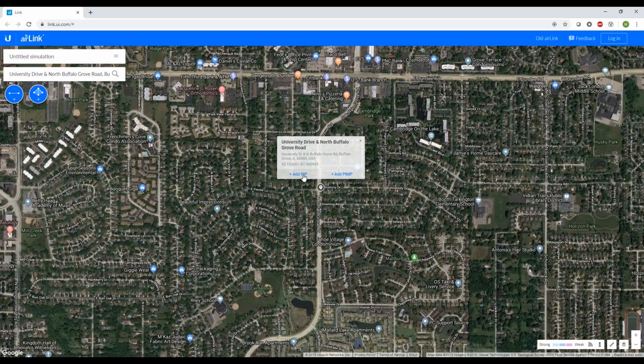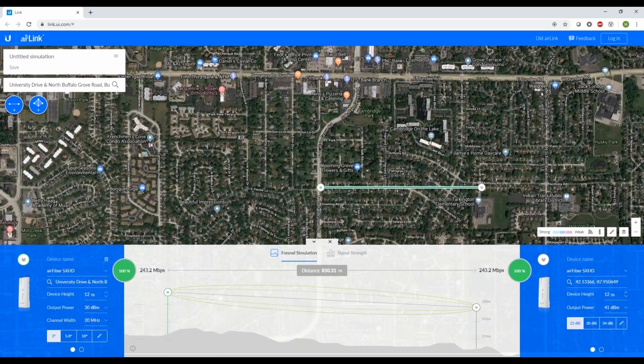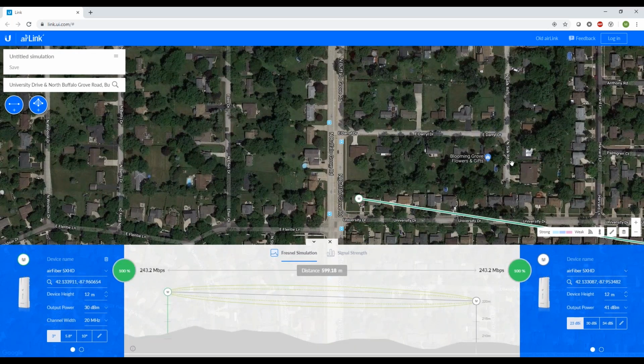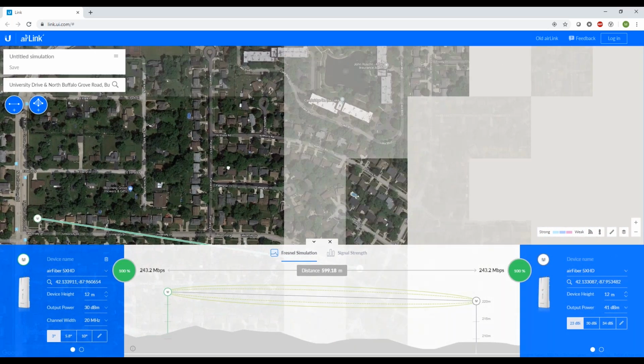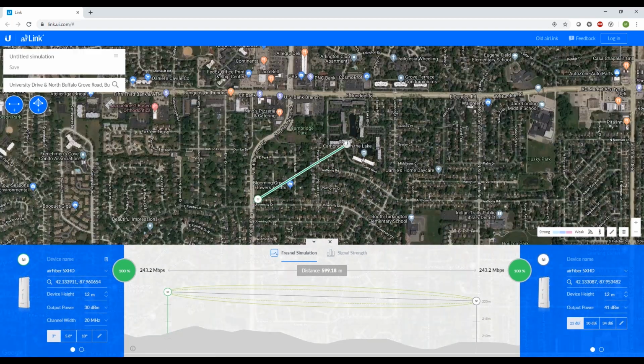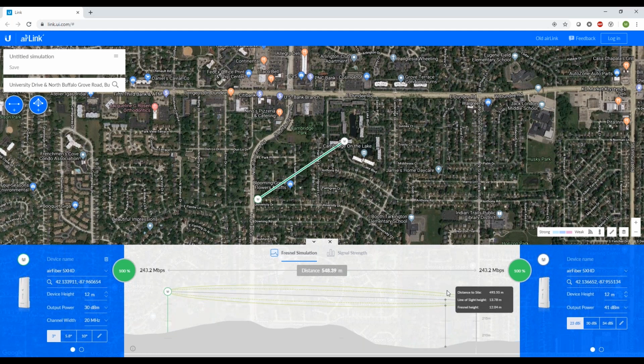You can add a point-to-point connection and plot your second point. It automatically plots it on there for you, but you can click and drag it to any other location. So say this was where we lived and we needed to bridge to our office for some reason. You can do that and it will actually show you, you can see here, the Fresnel simulation is showing you the wireless cone for the two points.